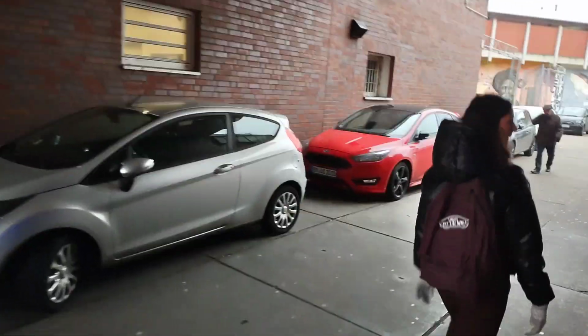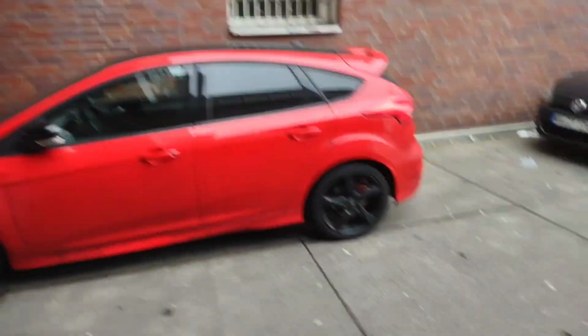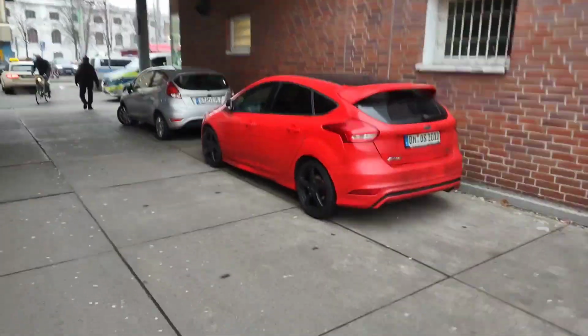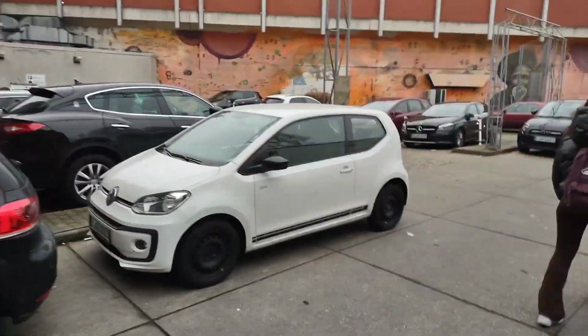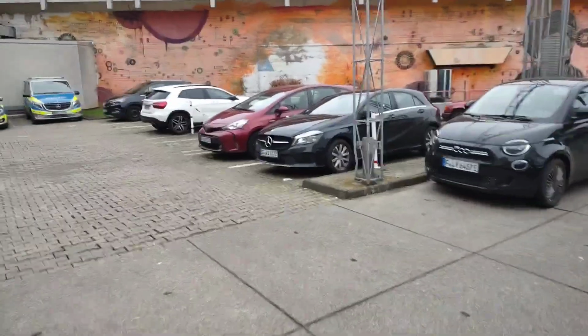Another car that you get in Europe, but not in the US, are these Ford Focuses. Now this one's a little bit older. This is an ST. But in the US, these were discontinued in 2017, and so no more Ford Focuses or Fiestas, whereas here in Europe, they are still huge. And this is what I mean about compact cars. There's a lot more of them around everywhere here. Yes, including that Mercedes. Oh, would you look at that?